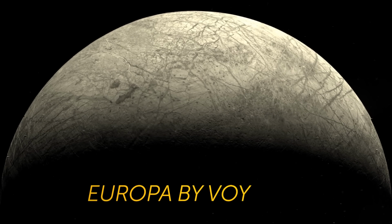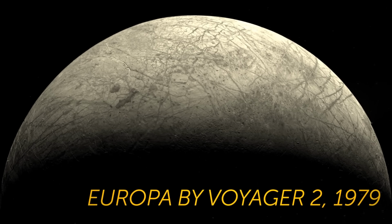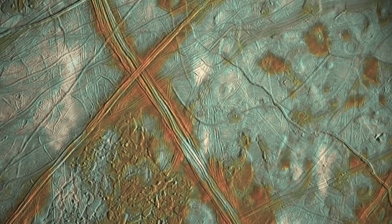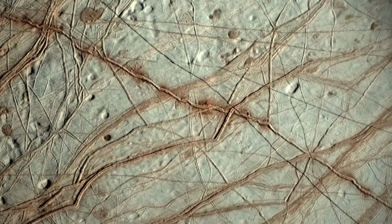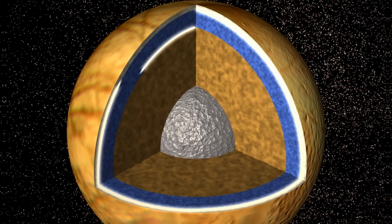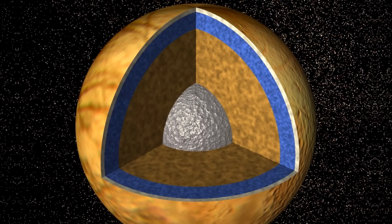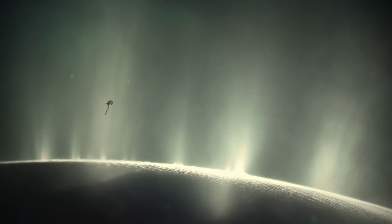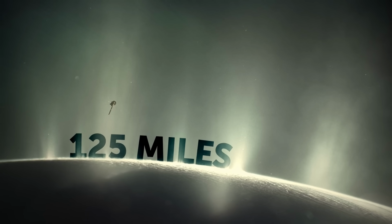The first images we got from there were taken in the 1970s. Its surface mostly consists of water ice. Europa has long fractures, often around a mile wide, that can extend for thousands of miles across its surface. They were probably formed as the crust pulled apart from tidal forces on the mysterious ocean beneath the surface. In 2012, scientists discovered water vapor plumes erupting close to its south pole, rising up to 125 miles.